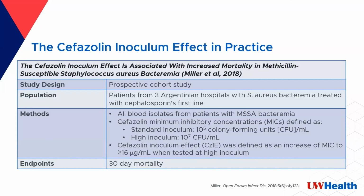So all the blood isolates were collected directly from the patients with MSSA bacteremia. The MICs are our typical 10 to the 5th CFU for the standard inoculum and 10 to the 7th for the high inoculum, as well as our typical cefazolin inoculum effect definition of an MIC increase of greater than or equal to 16 at the high inoculum. And their endpoint was 30-day mortality.